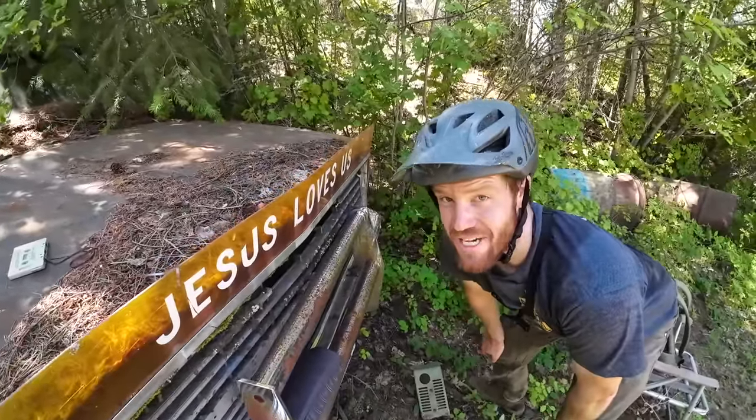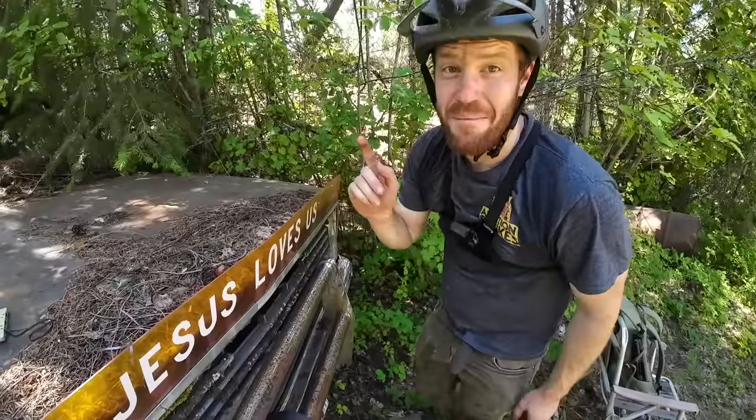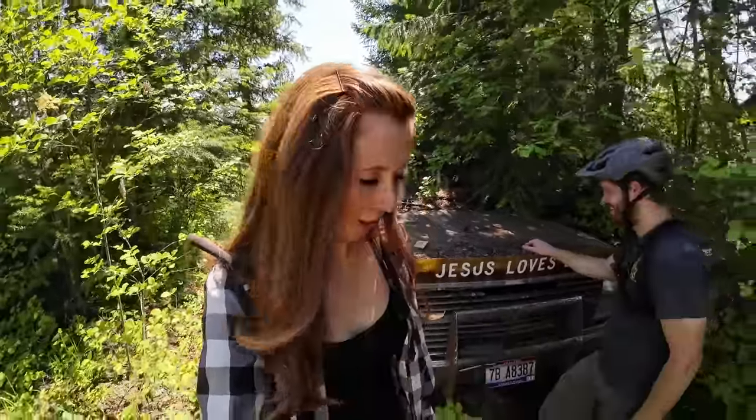Unfortunately, I think the hood pop cable is broken, so we're not going to be able to get into this without bringing some more tools over. But someday soon, we're going to see if this truck will run. I think I'm more optimistic about this one than the Courier.